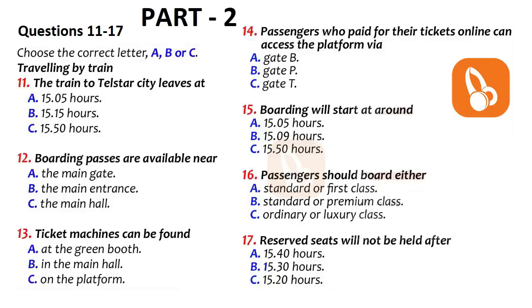Good afternoon, rail passengers. The train arriving at platform 4 is the overnight express to Telstar City. This is our high-speed, non-stop service with dining facilities and a sleeping car. The train will depart at 15:50 hours. All passengers, including children, are required to have a boarding pass before they can board the train. Please exchange your ticket for a boarding pass at the green booth near the main entrance. When you have obtained your boarding pass, you can access platform 4 through gate R.